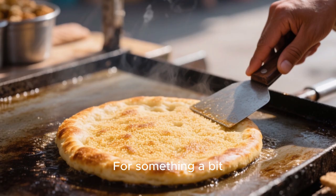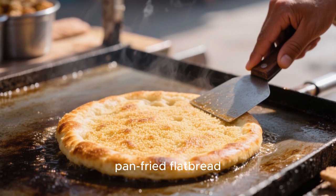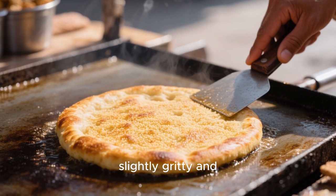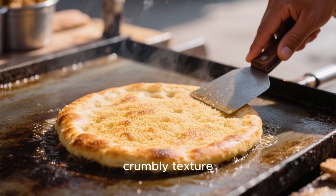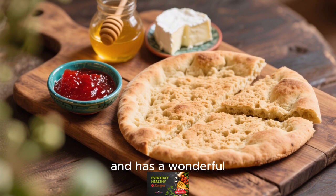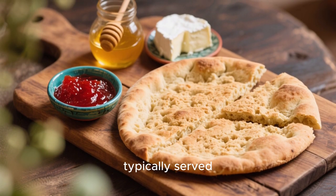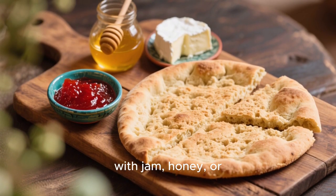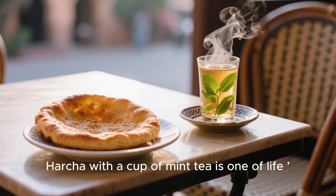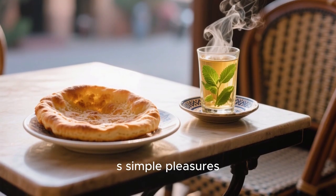For something a bit heartier, we have Harcha. This is a pan-fried flatbread made from semolina, giving it a unique, slightly gritty and crumbly texture. It's dense, rustic, and has a wonderful, almost cornbread-like flavor. It's typically served with jam, honey, or soft cheese. A slice of warm harcha with a cup of mint tea is one of life's simple pleasures.